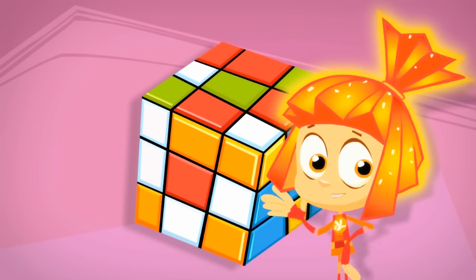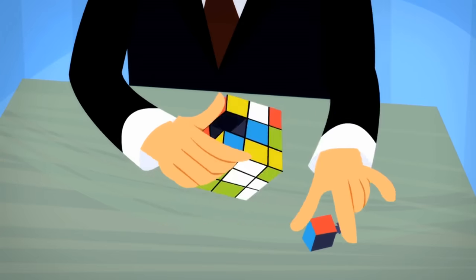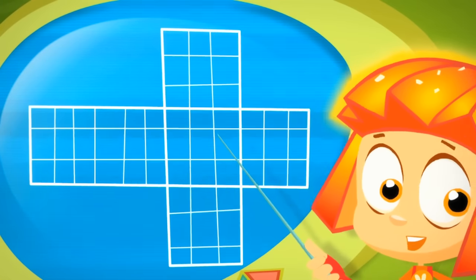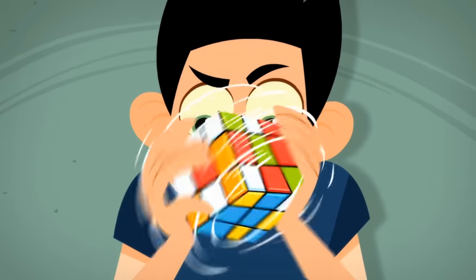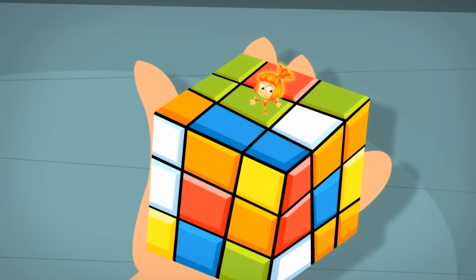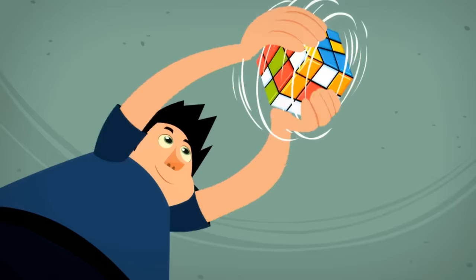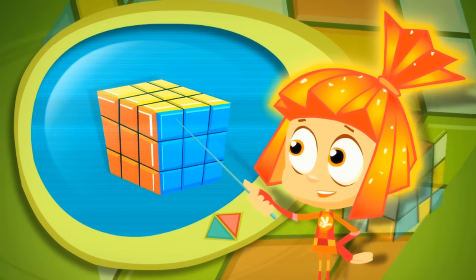The Rubik's cube is the most popular puzzle game in the whole world. It was invented by Professor Rubik from Hungary. A cube has 6 sides on it. And on a Rubik's cube, each of these sides has 9 squares that are all the same color. You start by mixing up the colors. To solve a Rubik's cube, you have to turn the pieces, and you keep turning and turning them until each side is one solid color again. For instance, red or yellow or light blue.